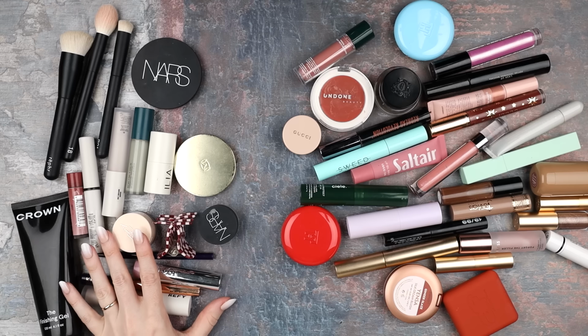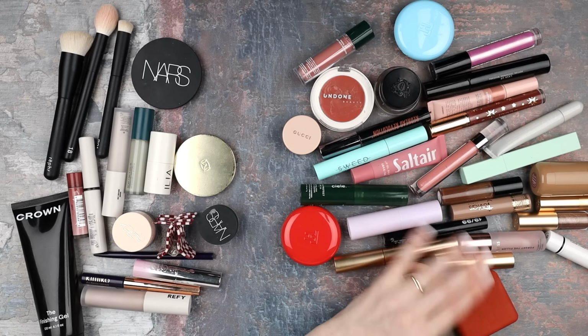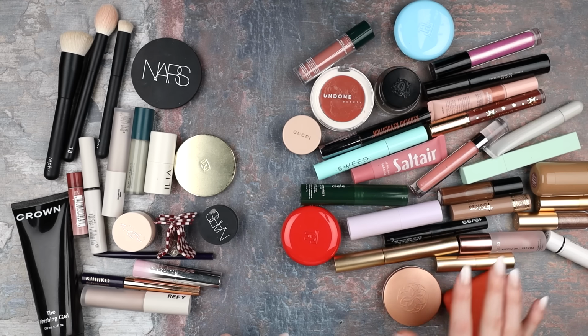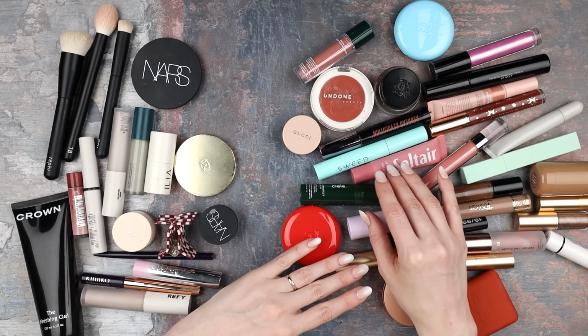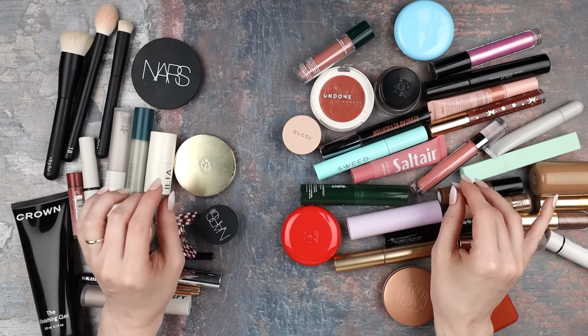Okay, so this is what's in my everyday personal makeup bag, and this is the stuff that I've been testing. The first thing I'm going to do is pull out the pieces of makeup from both of these piles that I have been wearing pretty much on a daily basis since I last touched base with you about these things.